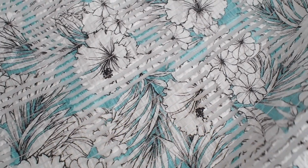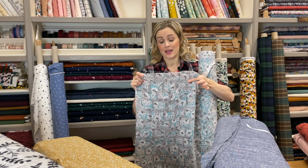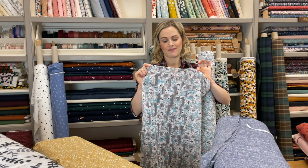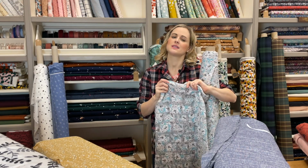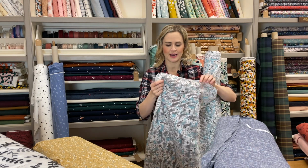You're going to have to line this depending on what you're making. You could either line it with a lightweight cotton voile or cotton lawn, which would just help to give it a little bit more structure. Or if you did want to keep as much floatiness as possible in the garment, then you could line it with just a plain weave viscose fabric.